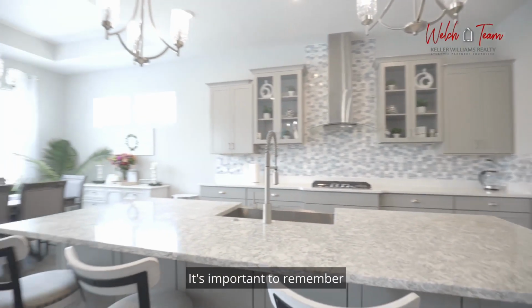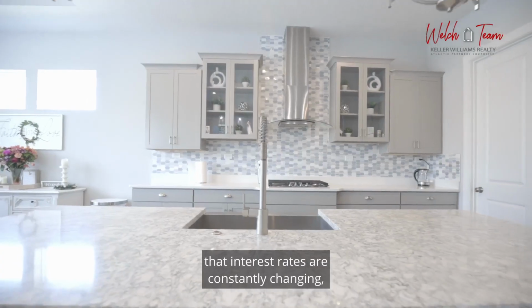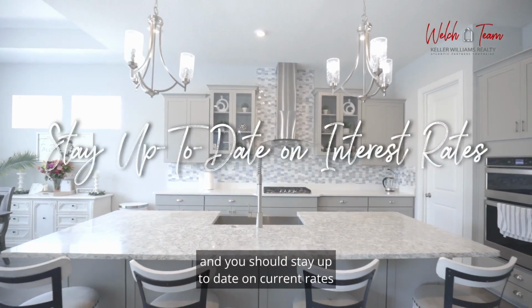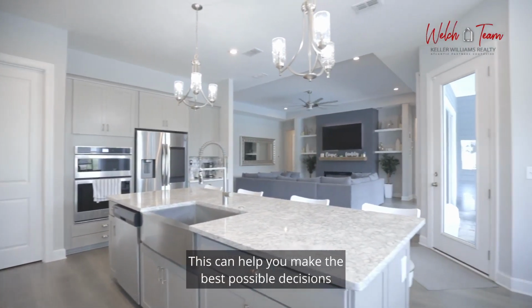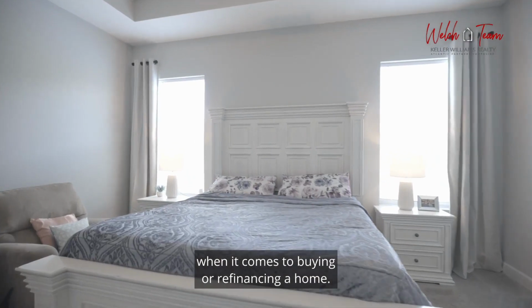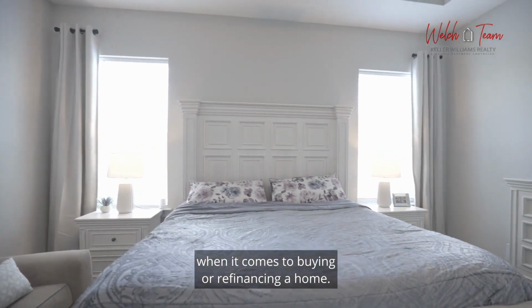It's important to remember that interest rates are constantly changing, and you should stay up to date on current rates and the current state of the housing market. This can help you make the best possible decisions when it comes to buying or refinancing a home.